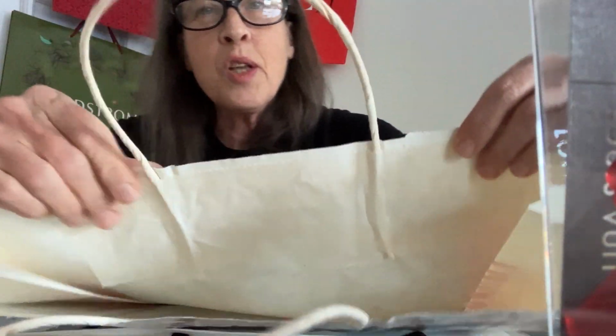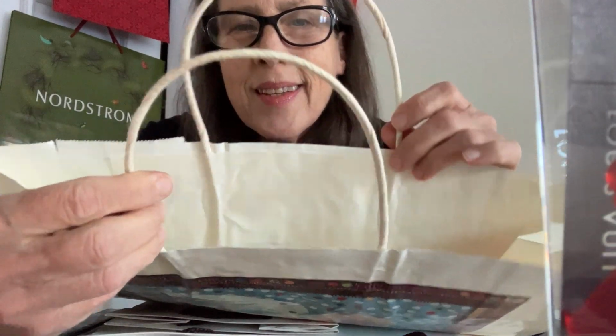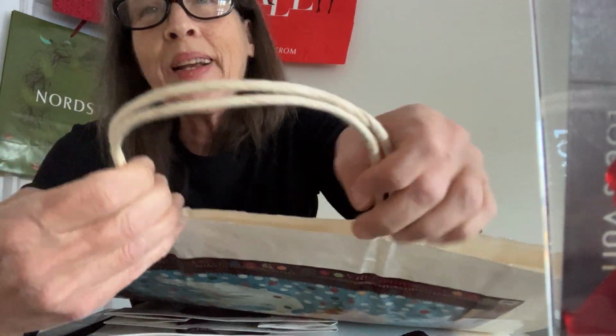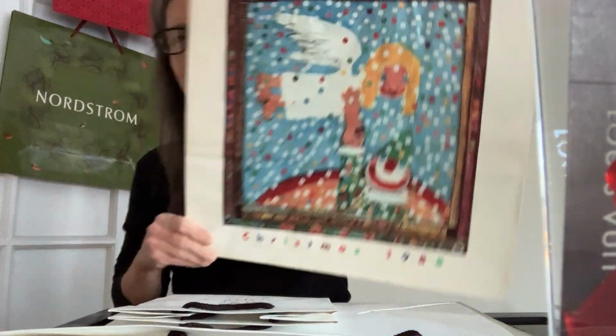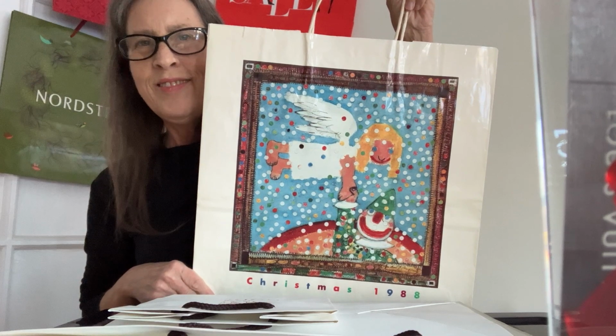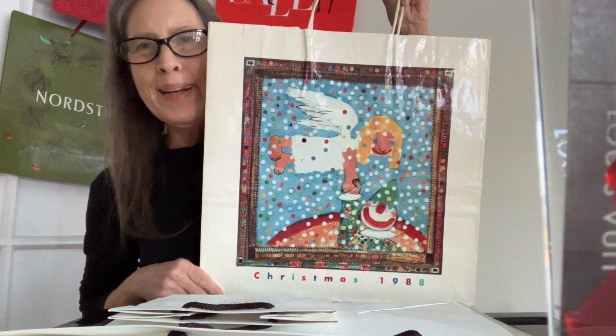The serrated top with taped in twisted paper handles would not be considered upscale now. 35-year-old bag. Cheers.